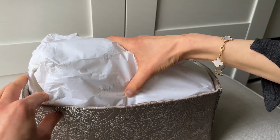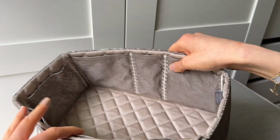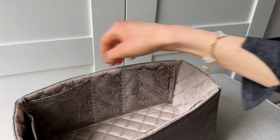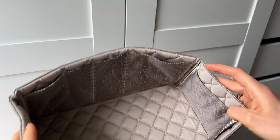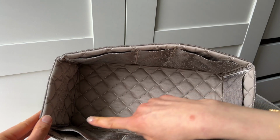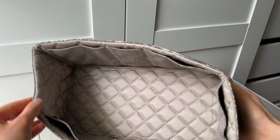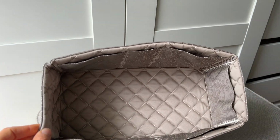And let me remove the stuffing. On the inside you have quilted on the bottom, and around the edges of the insert you have these different slip compartments, and on one side you have MaiTai collection made in France, also quilted. Other than that, it's a large hole, which I appreciate and prefer. I don't particularly like inserts where half of the insert, or a third, is taken over by a giant loop where you can put your water bottle. I prefer my inserts and my bags in general to be one open space, because that way I can play Tetris and decide which item is going to go where.